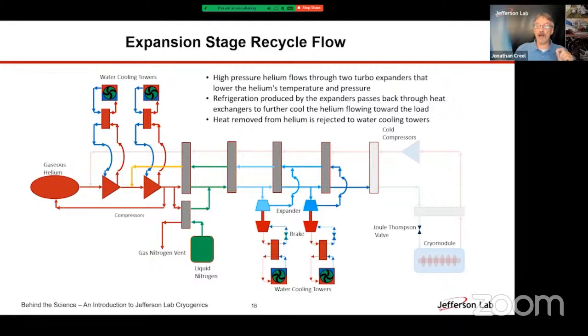The second stream is routed through the expanders where they lower its pressure and temperature before it's routed back through the heat exchangers to absorb more heat from the stream that's flowing this way. The expanders reject their heat to water, just like the compressor system did.